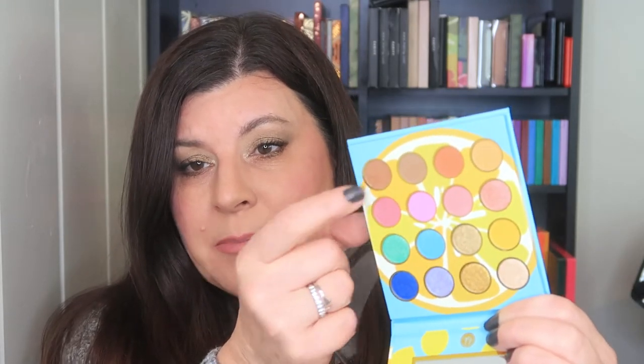Now, again, the problem is that it's little tiny things, but how fun are those colors? Yes, it's a rainbow palette, but I would rock a fuchsia or a lipstick pink with these browns. Absolutely. Some of these mermaidy colors, kind of fun. Again, the golds. Every palette these days has a gold shimmer in it, doesn't it? You know what they don't have in them? Not a single one of these has a pressed glitter, so yay on that one.